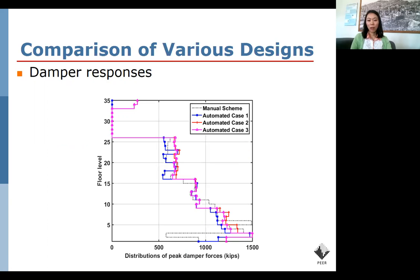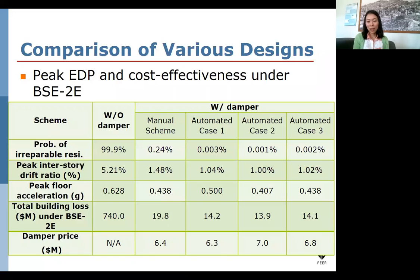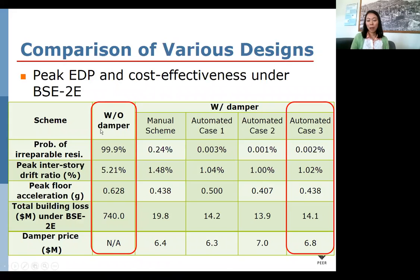Following up on these results, I extracted the maximum responses from before and summarized them in this figure. On one side, if we compare the case without dampers and the case using dampers, clearly the dampers helped a lot to improve the structural response. Essentially, it eliminated the probability of the building being irreparable. And it also brings down the total median building losses from more than 740 million to about 14 to 20 million for different damper schemes.